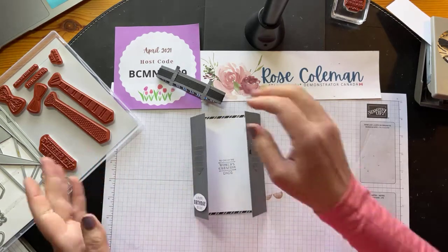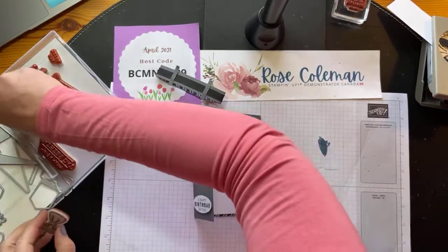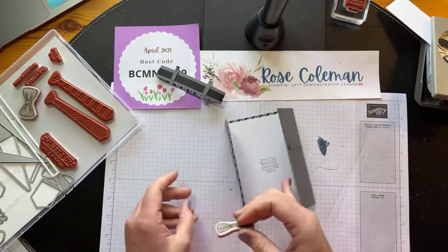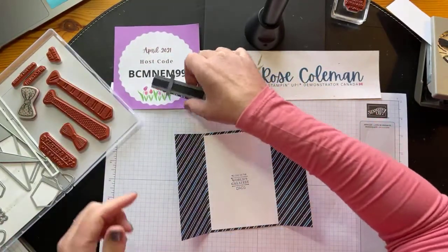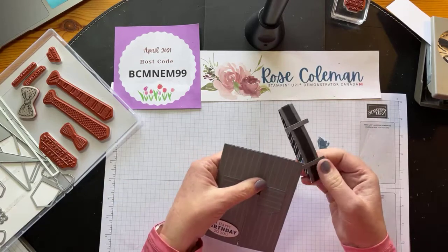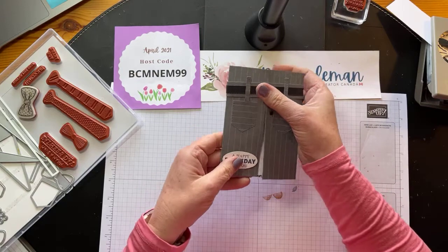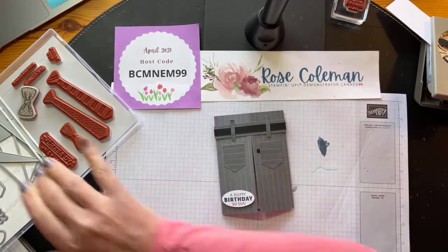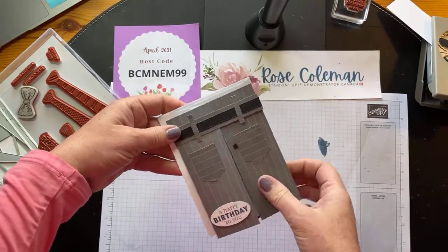Now, there's lots of other ways you could bling up this card. Because it's a pair of dress pants, you could put a bow tie on the inside and decorate it, do some different stamping. You could put more designer series paper on the sides and decorate it. So possibilities are endless. But then when you're done, you can close it up and put the belt back on like that. Slide it back on. And there's room in here for a gift card as well. And this fits inside an envelope, right? It fits in our regular size envelope, just like that.